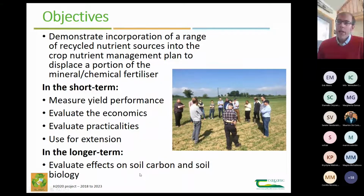I think one of the values of these types of experiments, where you can keep them going, is in the longer term. We can look at other effects, such as the effects on soil carbon, which is a slower process to change, and soil biology, as the effects of treatments bed in over time.